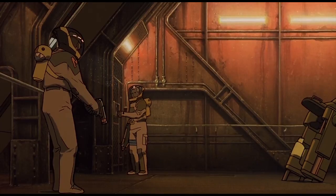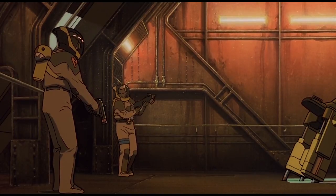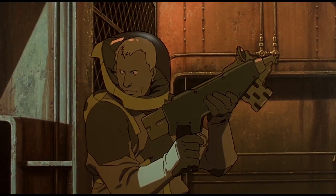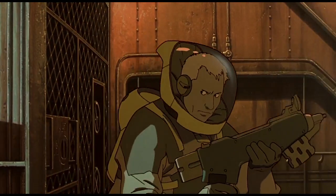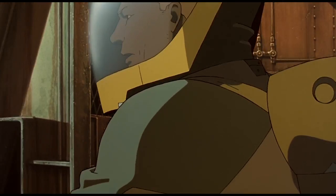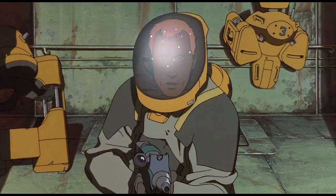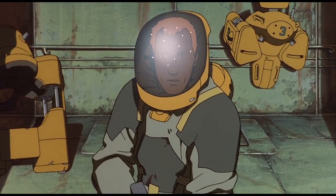The multiplane camera provides some of the most interesting shots in Magnetic Rose, such as when Heinz opens the door to the space station. Another is when Miguel sees Eva through the window.